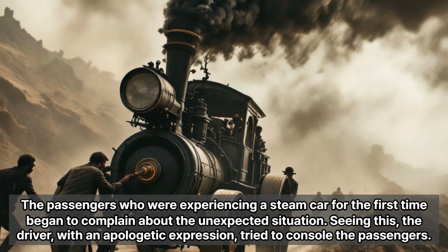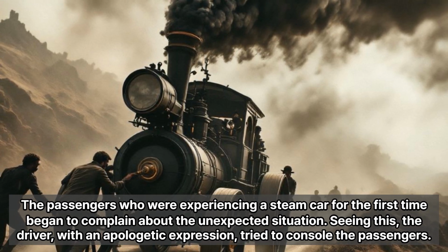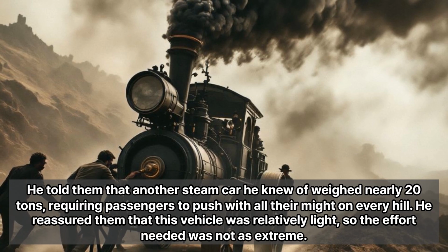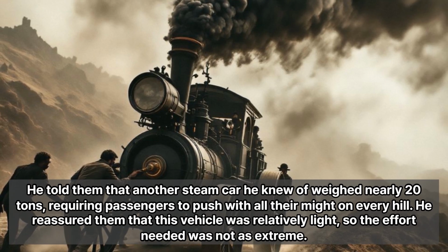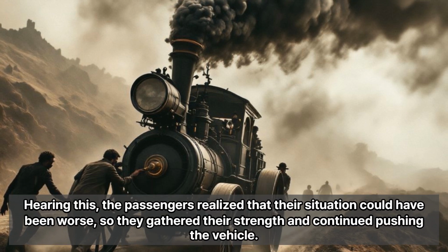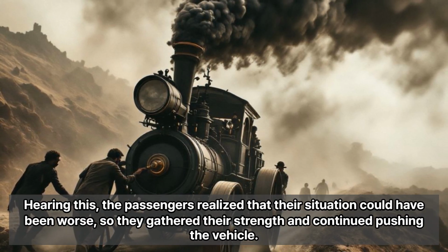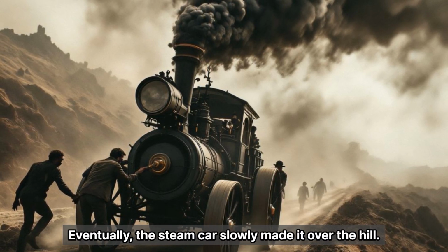The passengers who were experiencing a steam car for the first time began to complain about the unexpected situation. Seeing this, the driver, with an apologetic expression, tried to console the passengers. He told them that another steam car he knew of weighed nearly 20 tons, requiring passengers to push with all their might on every hill. He reassured them that this vehicle was relatively light, so the effort needed was not as extreme. Hearing this, the passengers realized that their situation could have been worse, so they gathered their strength and continued pushing the vehicle. Eventually, the steam car slowly made it over the hill.